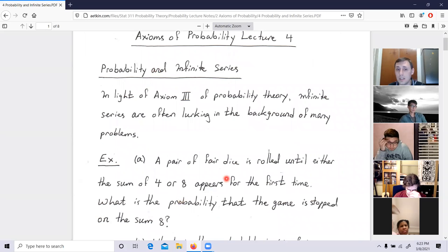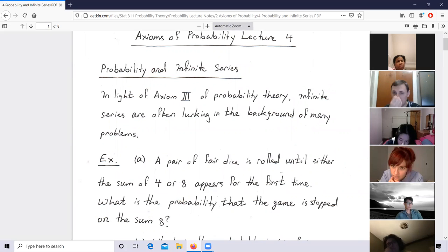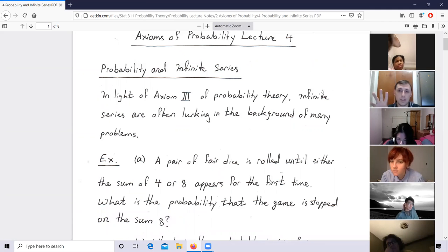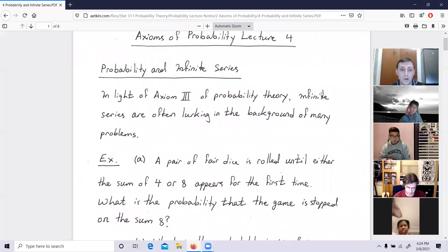Do you understand the question, guys? So I will throw a pair of dice until the sum is 4 or the sum is 8. Whichever comes, that stops the game. As soon as I see the sum is 8, I stop the game. If I see the sum is 4, I stop the game. What's the probability the game is stopped with 8? That's my question.